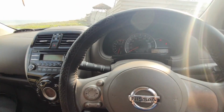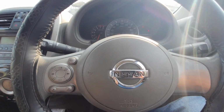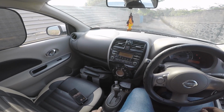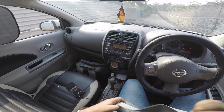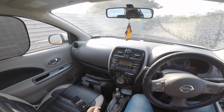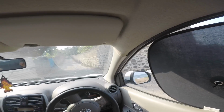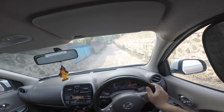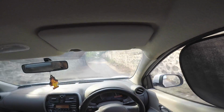So let's get driving this car and see how it feels in the city and on the open road. So let's start our journey now. Seat belt on, put it into drive and see how the Micra performs. That's the auto closing door locks.